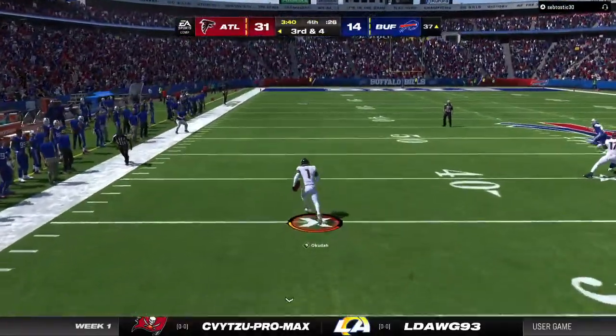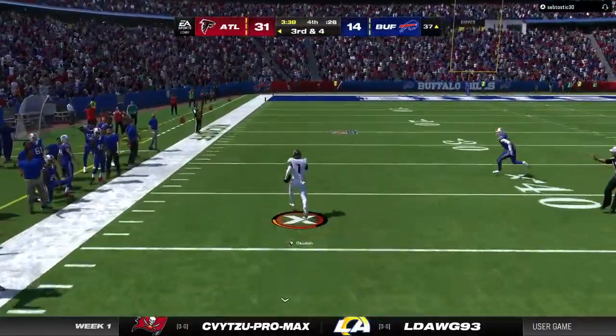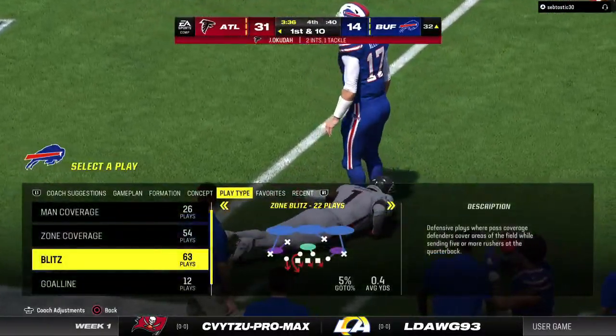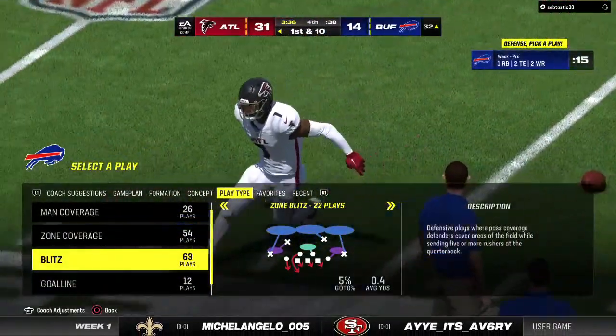And my goodness, another interception. Picked by Jeff Okudah. And a great return as he gets this all the way down close to the 30-yard line.